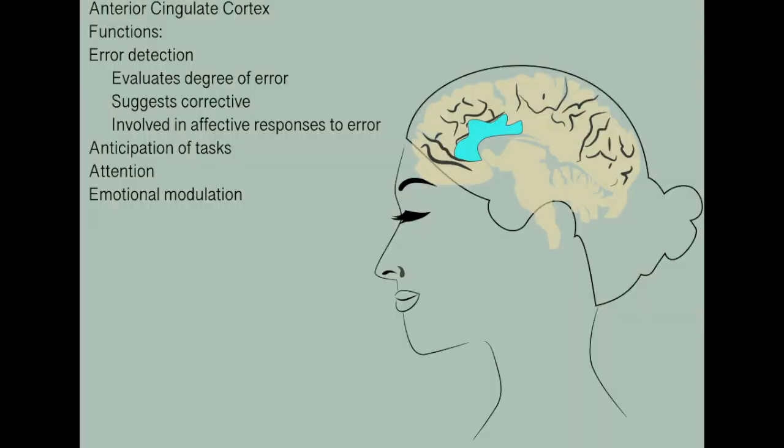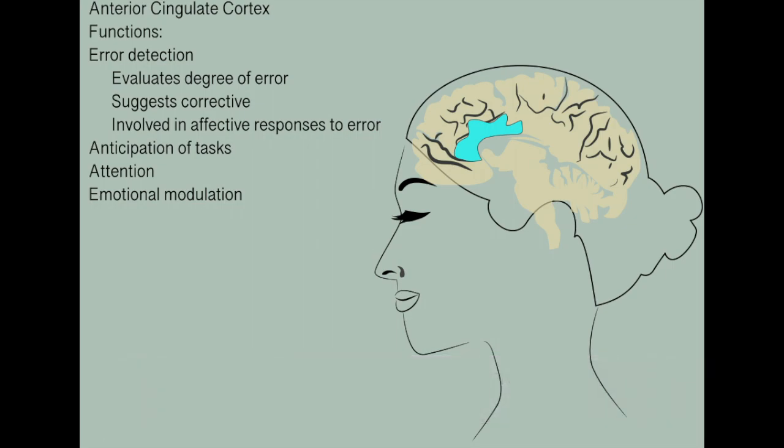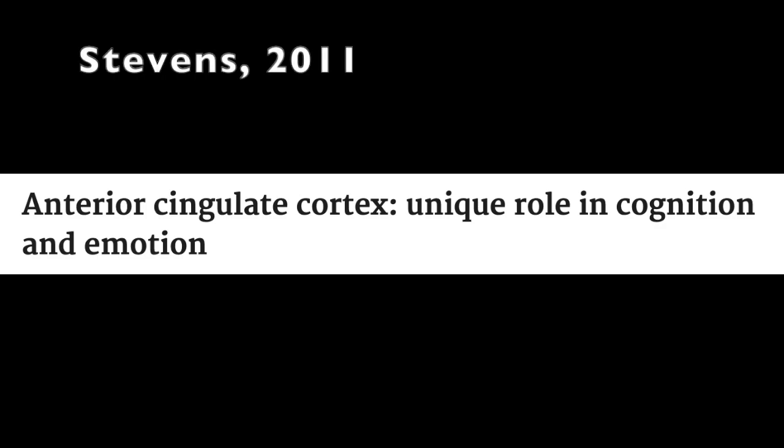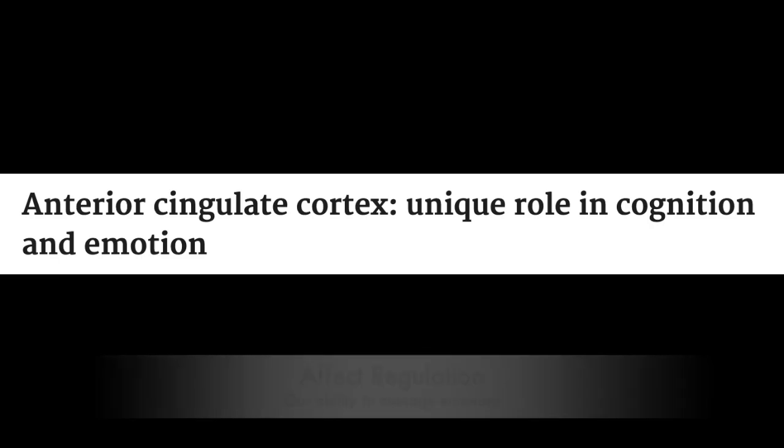When we realize the mind has wandered and intentionally choose to let go, the anterior cingulate cortex is one of the nodes involved in this process. The anterior cingulate cortex, or ACC, connects to both the hippocampus and amygdala, which modulate emotion. It also connects to the cognitive prefrontal cortex. The ACC seems to play a role in the integration of neuronal circuitry for affect regulation. Affect regulation refers to our ability to regulate and manage strong emotions.